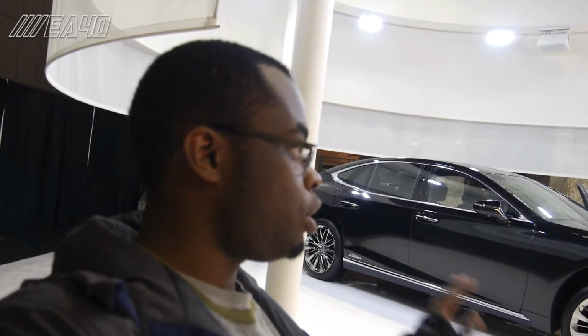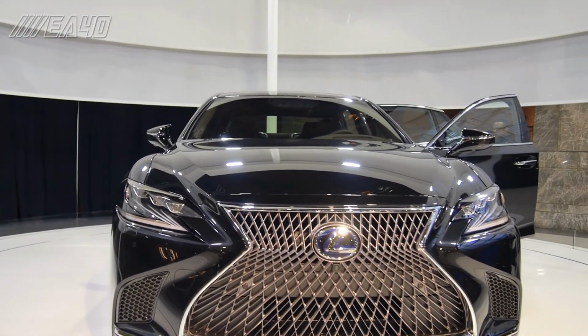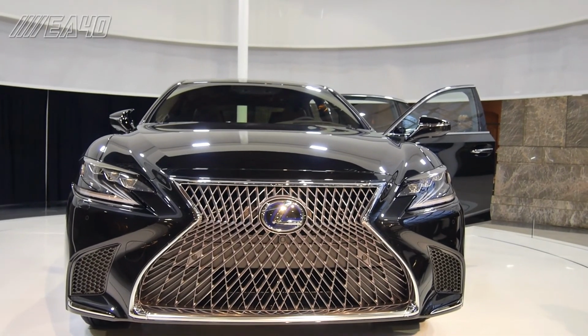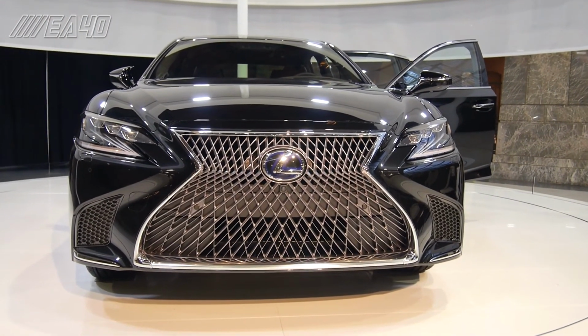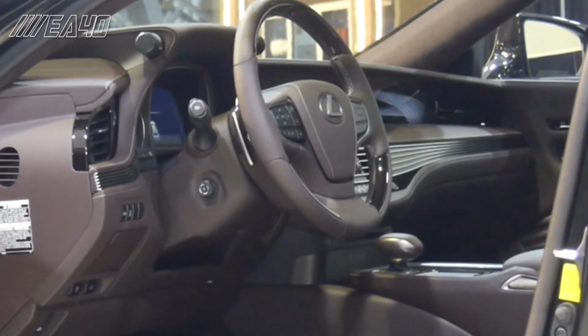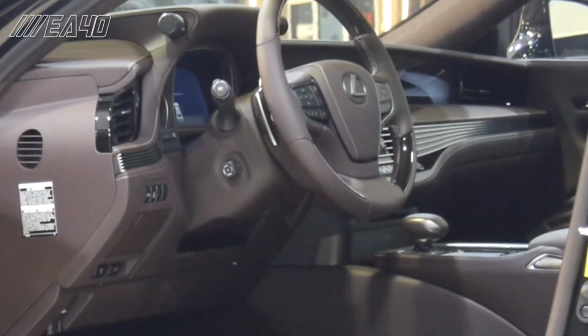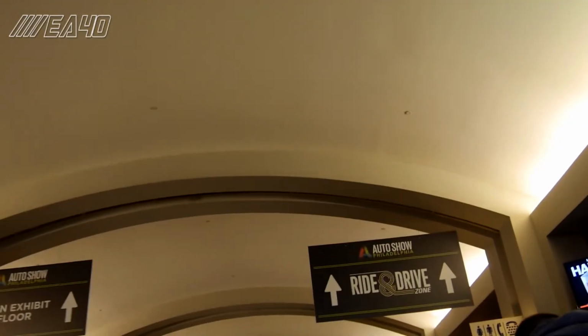It's a new generation, new body style and everything. The old one had kind of been around for a while, but now they've refreshed it. Design-wise, of course, there's a new grille. In the interior, one of my favorite parts is how the weaves just go throughout the interior on the dash, even integrating into the air vents. So it's all one seamless design, and it looks really beautiful.